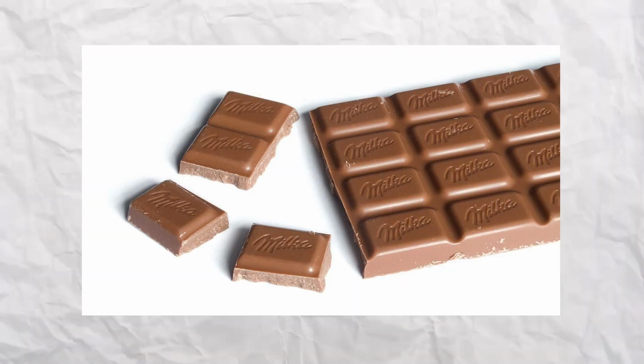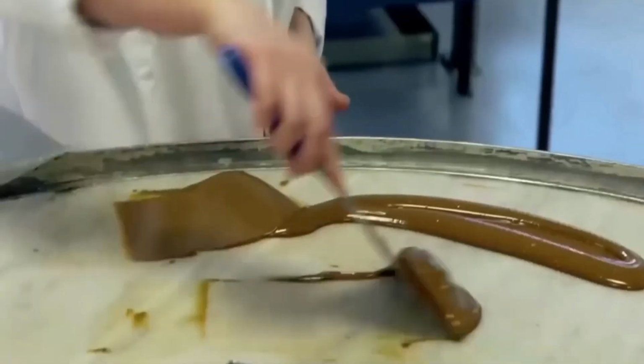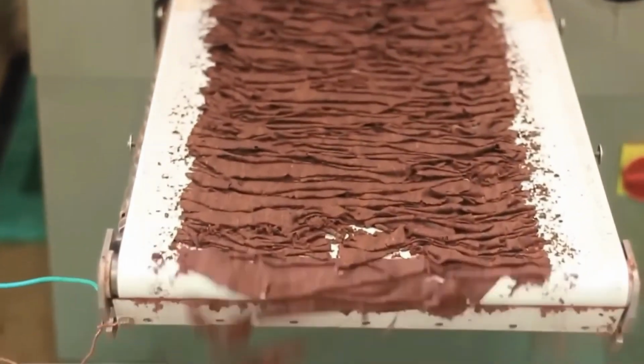Depending on the type of chocolate being produced, whether dark, milk, or white, additional ingredients like milk powder or vanilla may also be added at this stage to enhance flavor and texture. Once the ingredients are thoroughly mixed, the chocolate undergoes refining. This process involves passing the chocolate paste through specialized refining machines that grind and smooth the mixture to reduce particle size and ensure an even distribution of ingredients. Refining also helps to develop the smooth texture and mouthfeel characteristic of well-made chocolate.